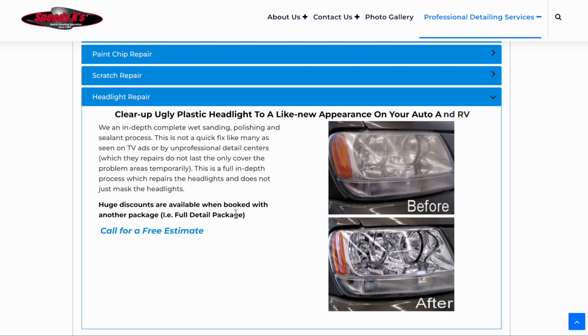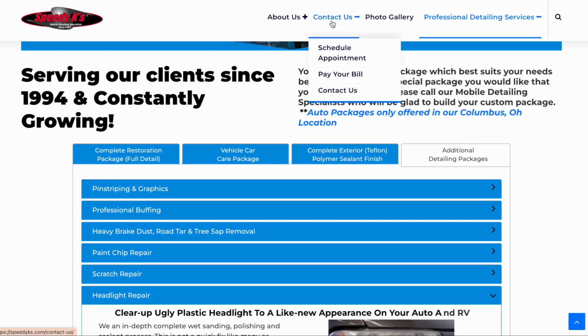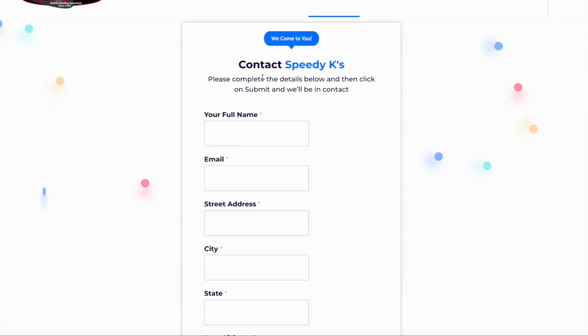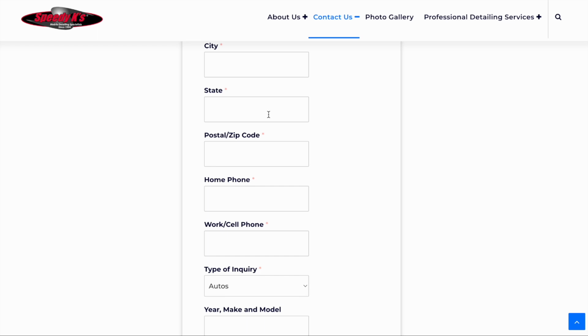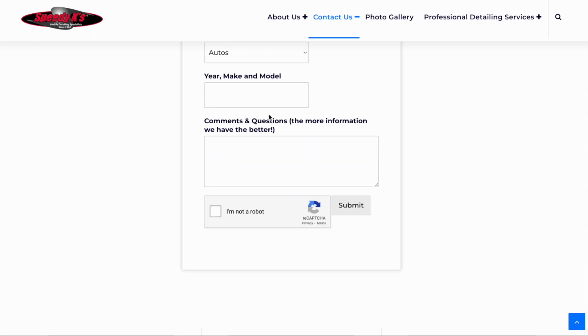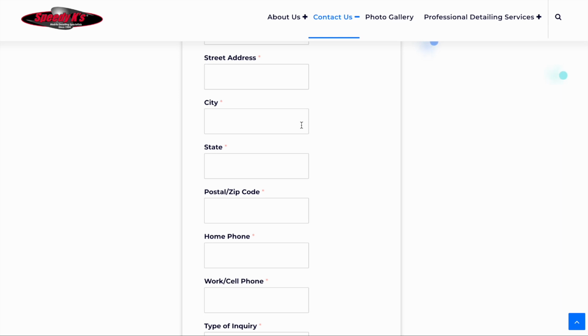If there's a type of service within the professional auto and recreational detailing services that you do not see here, please call your local Speedy K's and they'll be more than happy to help you out. If you don't get through, please leave a voice message. Someone will call you back either within that business day or the next business day, depending upon the time you called. You may also submit a form on our Contact Us link on our website, or schedule an appointment directly on our website.